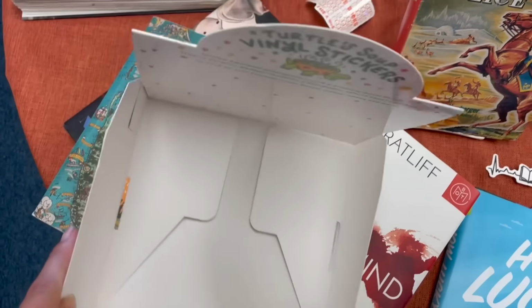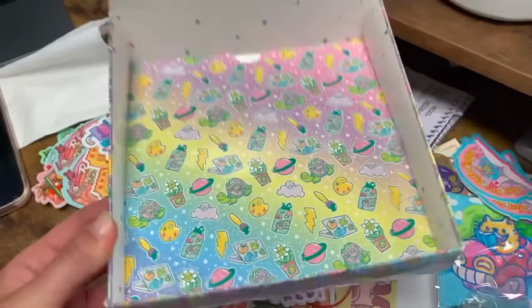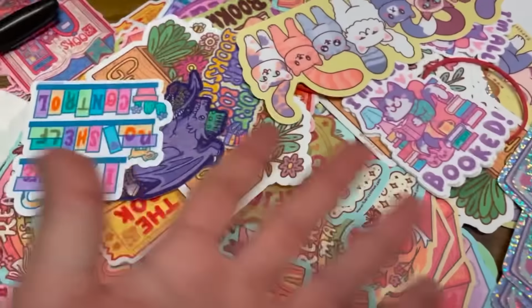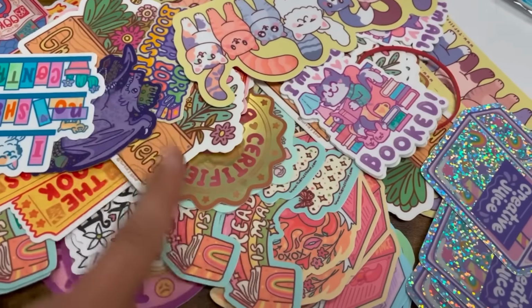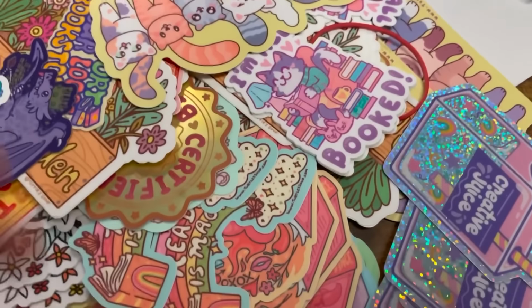Together the turtle soup sticker box currently. There it is, so cute. I'm going to now populate them with all of this. I need to keep one of each on hand just so I can photograph them and put them in the system, but let's do it.